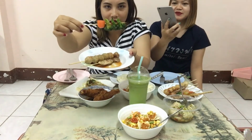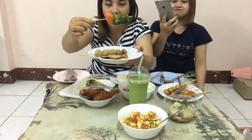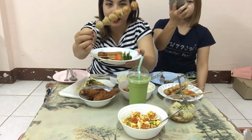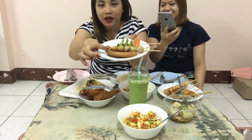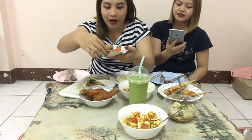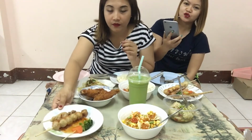We will try this. Wow. Nakakita na kayo nito, guys. These are vegetables. This is grilled vegetables. And this is beef balls. Kita niyo ba ako? And then we have hot dog, chicken, chili, hot dog. Yes. And then I also have chicken barbecue. Yes.